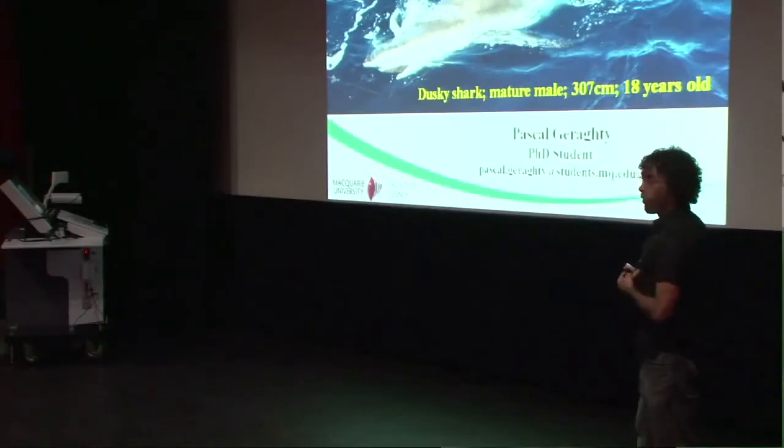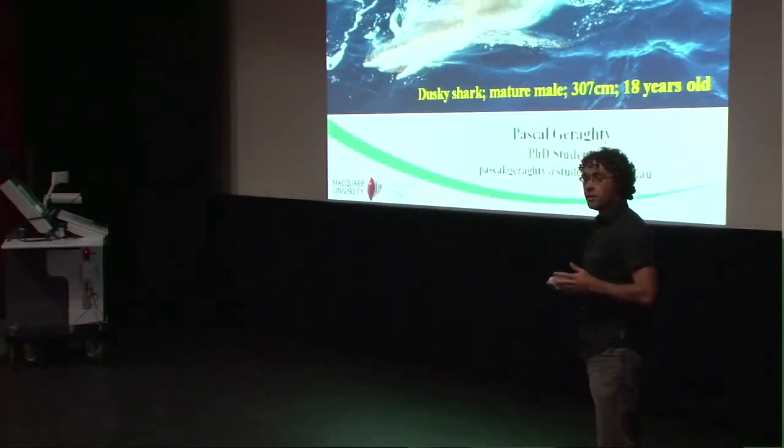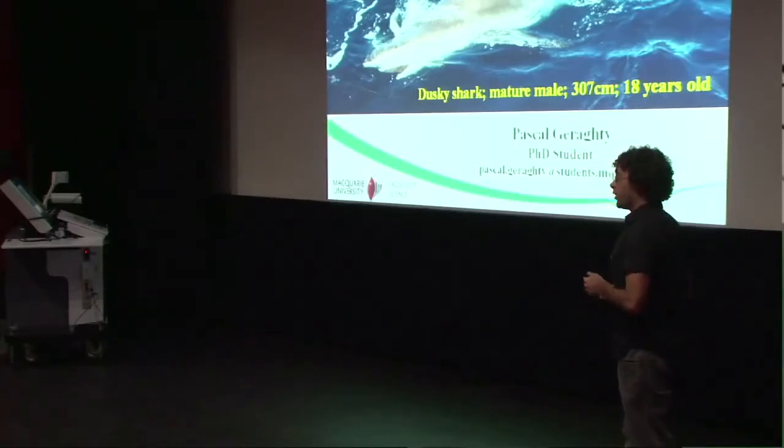So if Port Macquarie just happens to be your favourite holiday destination, there's really no need to worry, because dusky sharks are not known to be dangerous. Secondly, he was found a long way offshore. And thirdly, Port Macquarie is not likely to be his permanent home. So it's most likely that he was just passing on through, or just spending a short amount of time in the area.